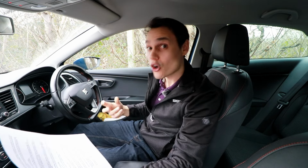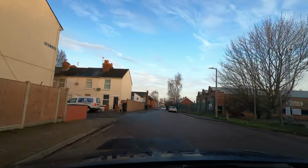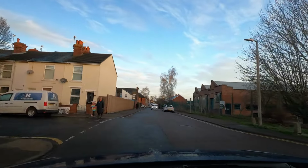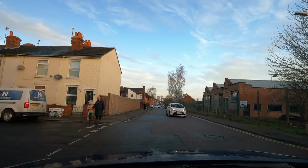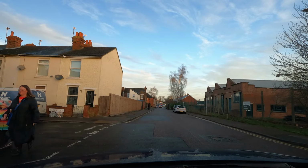Now I'm going to give you some examples of when I would and I would not give way to pedestrians waiting to cross the road at junctions. Here is a good example of where it is safe to give way. I'm not travelling at speed and I feel safe stopping here, but just me being here is making them rush.